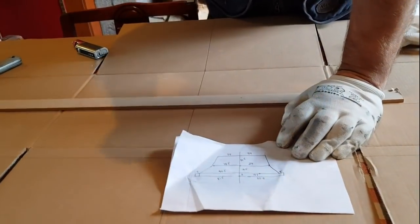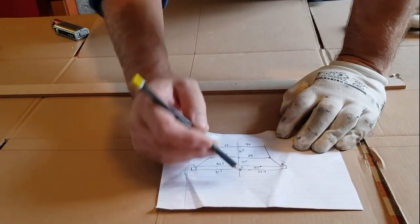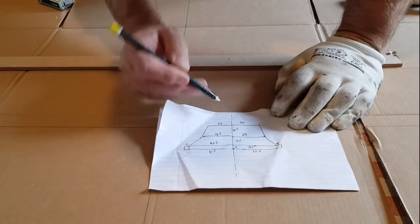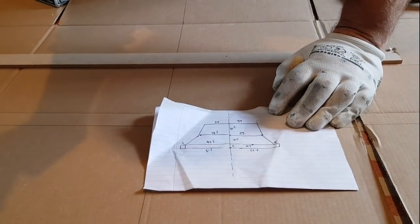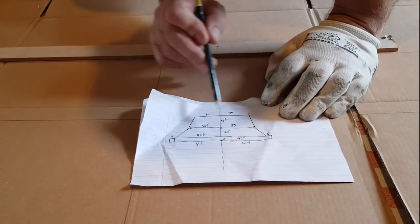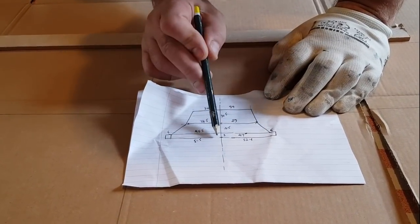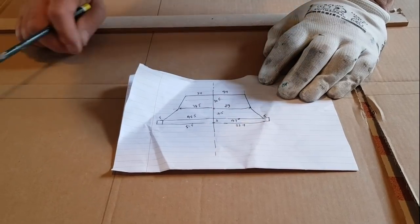This is the shape of the windowsill looking down. So what I've done is I've created a centre line here. This is my centre line, and I've duplicated the centre line in the room. And then I'm just coming off left and right of that centre line all the way down the different angles.